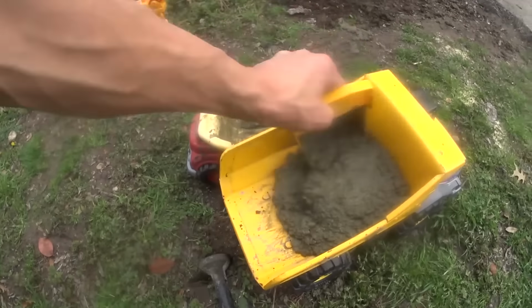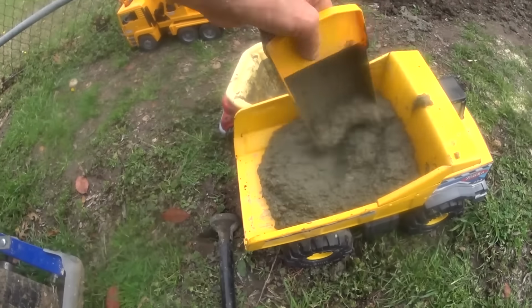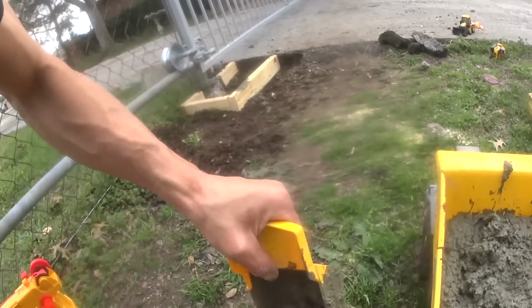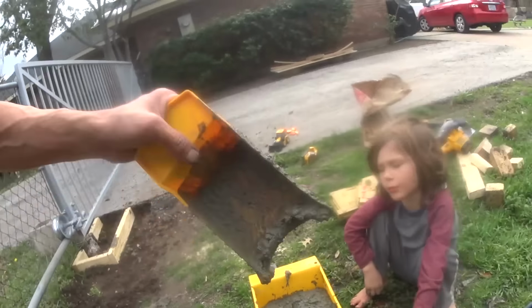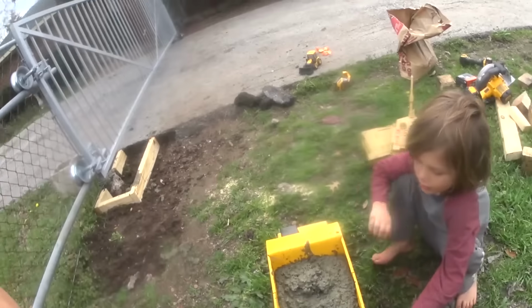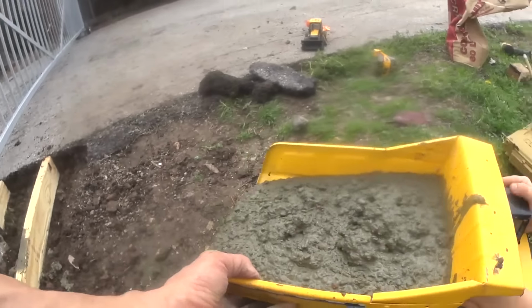Scooping it up and dumping it in. There we are, okay. Scoop it up. Dump it in. Just about one more scoop. One more scoop, okay. All right, there we go. Now, you're gonna have to back up backwards though. It's already leaking out. Let's back it up.